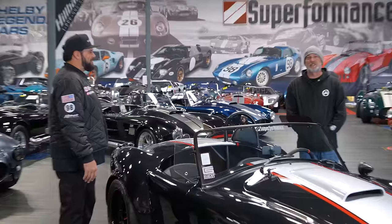Love coming to Superformance. I always love shooting their cars, the GT40s, the Daytona Coupes, but by far, hands down, my favorite are the Cobras. By far, this is my new favorite Cobra. I absolutely love this 30th anniversary car, the color combo, the way it drives, the way it sounds, everything. I'm so bummed. I am open to donations, please. Donations to Sean's owning a Cobra. Send it this way because I need to drive this car a lot more.